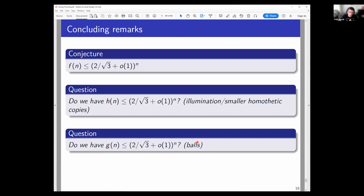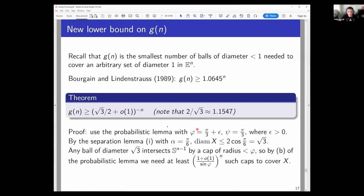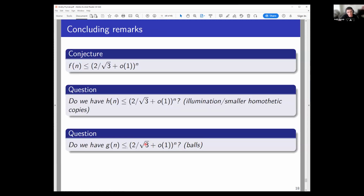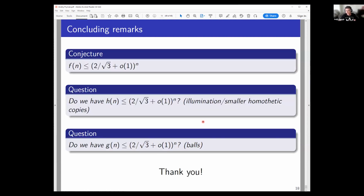But I do believe this is a reasonable question to ask, because this value 2 over root 3 appears very naturally, since it comes from pi over 3, from the sine of half of that. So it's a very natural thing, but I'm not sure. I'm quite sure that f is bounded by that value for Borsuk, but it could happen that the constant we found for the balls is actually sharp. So thank you.